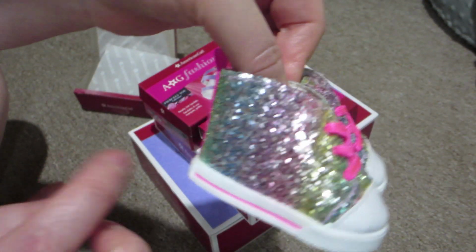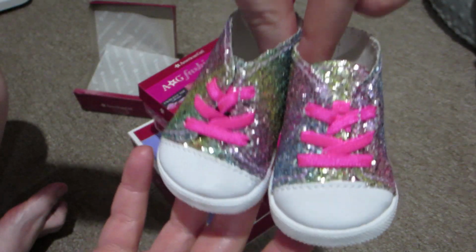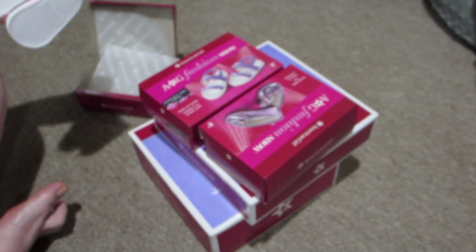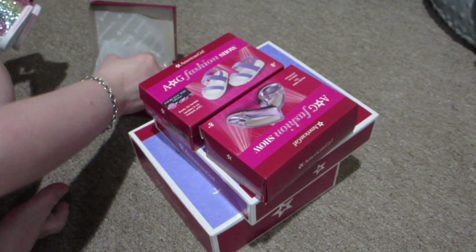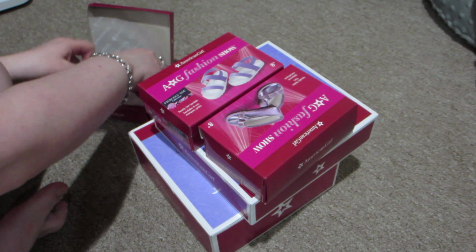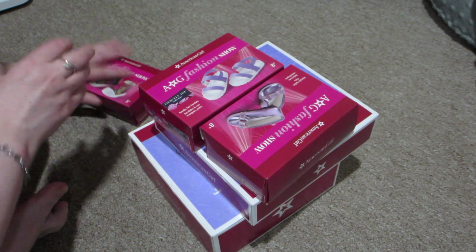So they've got green, blue, purple, pink, yellow, green, I can't remember if I said that. The laces are hot pink, and then there's a hot pink ribbon that goes up the heel. And there's a hot pink stripe on the side of the sole, and the sole of the shoes is a white rubbery kind of thing. God, those are so adorable. I absolutely love those. So that is the rainbow ones.